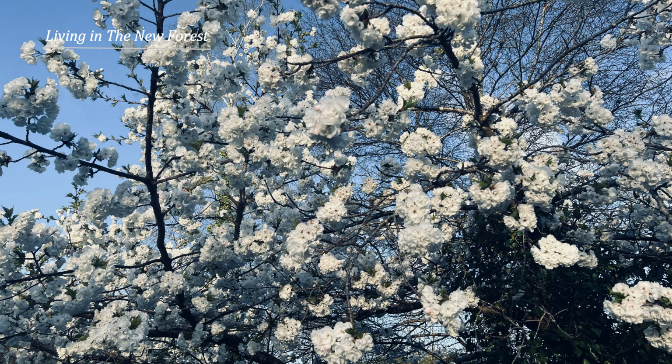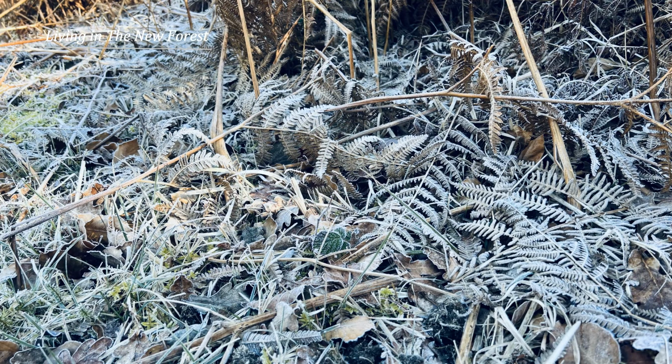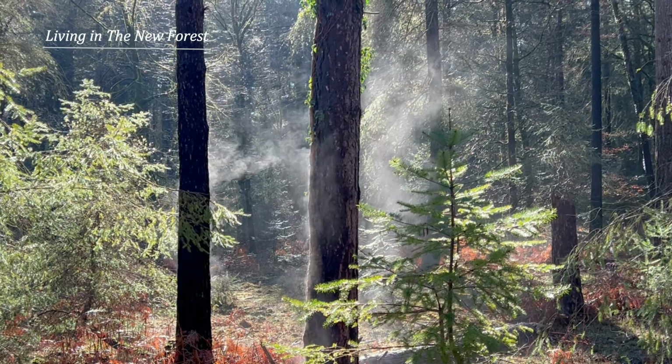The damp and mild weather has helped the tree blossom, which has been particularly striking this year. We've had some frost during April, but not many. We've also had some warm days, but not many of these either.